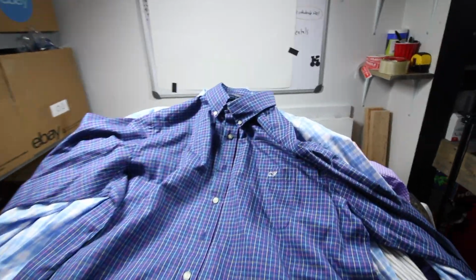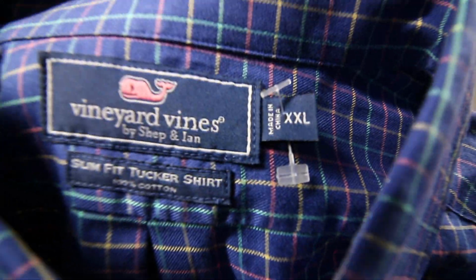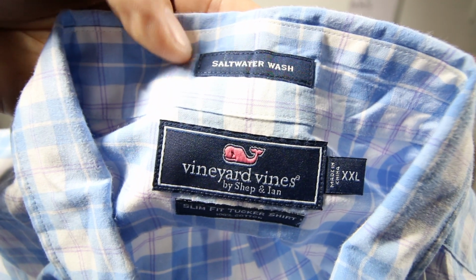Now we'll move over to the other shirts. All right, so as usual, I have these all stacked up so they're easy to flip through. And we'll start off with the first one here, and that is this Vineyard Vines Slim Fit Tucker shirt. Good size, XXL. Another Slim Fit Tucker shirt. This is a saltwater wash. Not really sure if that commands more money or not, but we'll have to check.